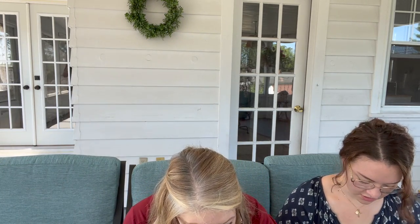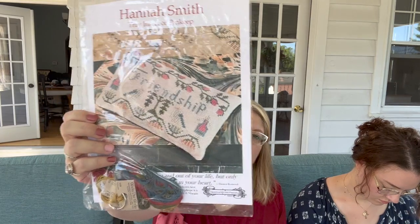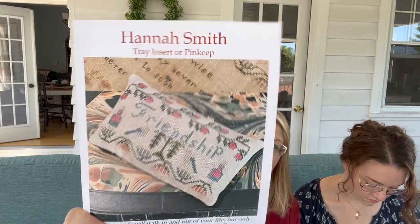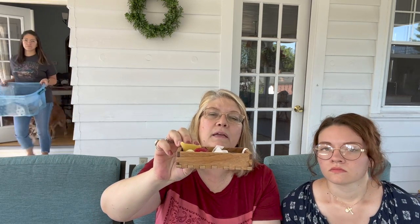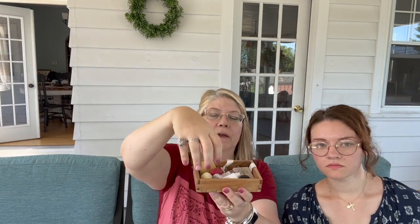Is this yours or mine? This is mine. So then she gave us this little friendship pillow, I think on the last day. Super cute. I love it. And that's when we got the box. It came with this little box, which I have filled with all my waxers right now until I get it finished. But the pillow fits right in there.